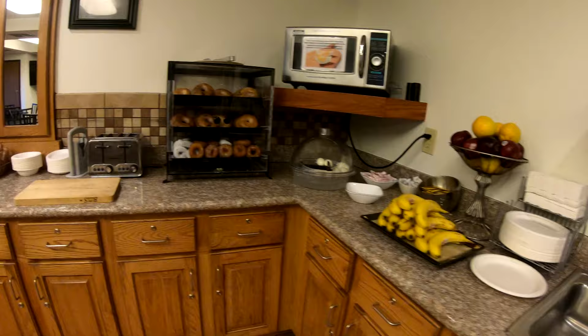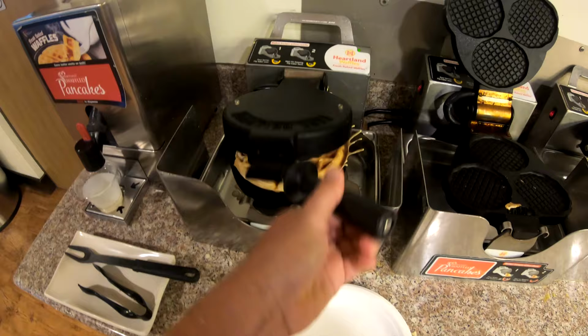We started the next day by enjoying the hotel's free continental breakfast. There were plenty of great options for everyone, and the kids loved the waffle station.